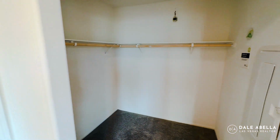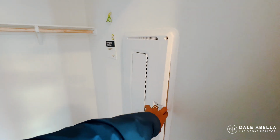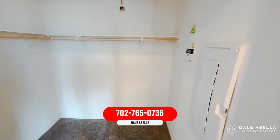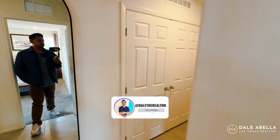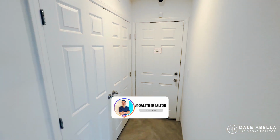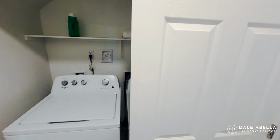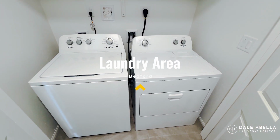Okay, nice size walk-in closet. Now also you're gonna have your smart panel box right over here. Okay, that's how you set up your internet router, your modem. Okay, you're gonna have your coax cables, your Cat 6 in there. And then we have the door to the garage, which is the sales office. And then right here, you're gonna have your washer and dryer.